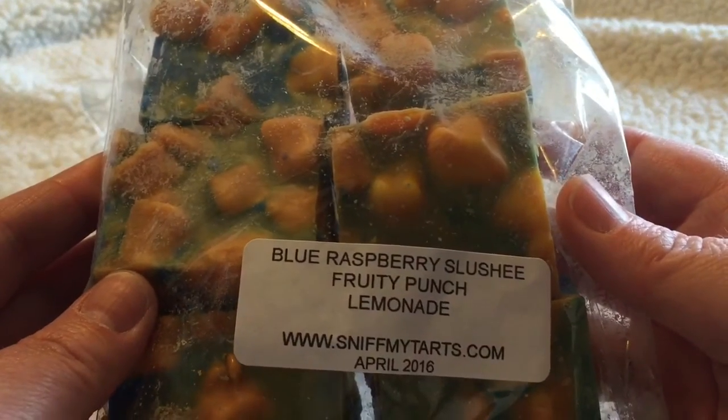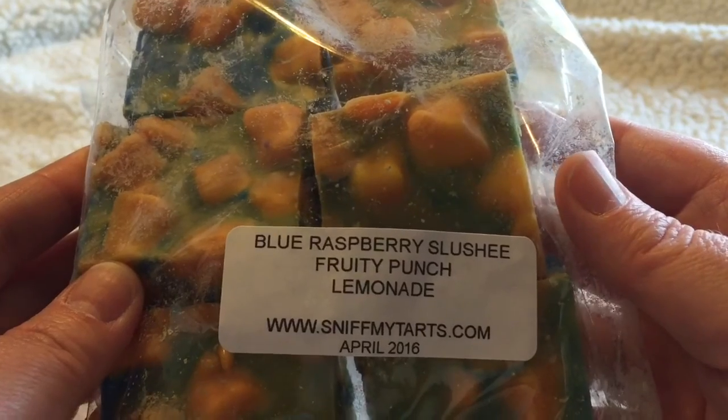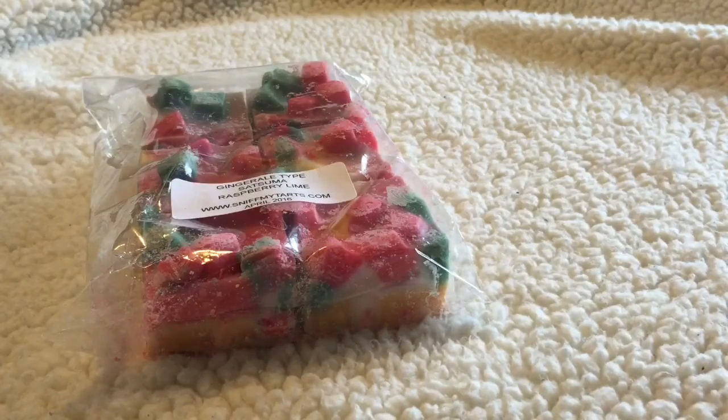All right, blue raspberry slushy, fruity punch, and lemonade. I was going for a just all things tart and yummy drink blend. And that is exactly what this is. I love the colors on this one too.